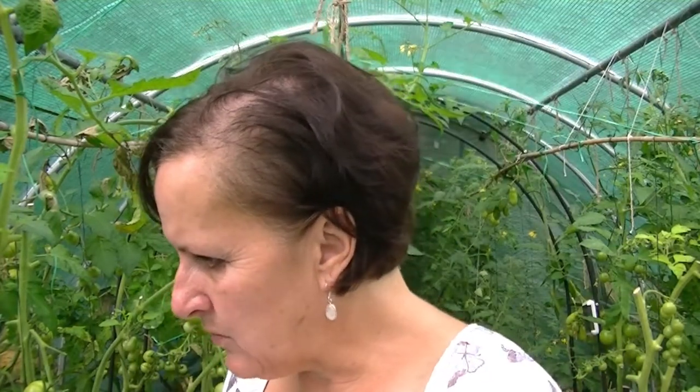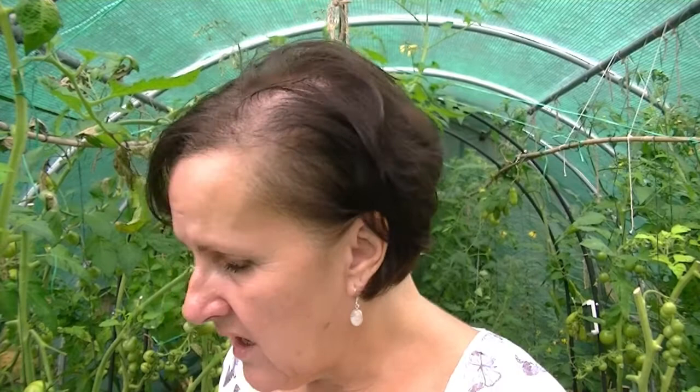So I thought that today we would go through the tomatoes that I'm growing this year. I've got my list so that I don't miss any out, and we'll have a look at the condition that they're in. I have had a little bit of blight on some of the leaves in here, but as soon as I've seen it, I've whipped them off.